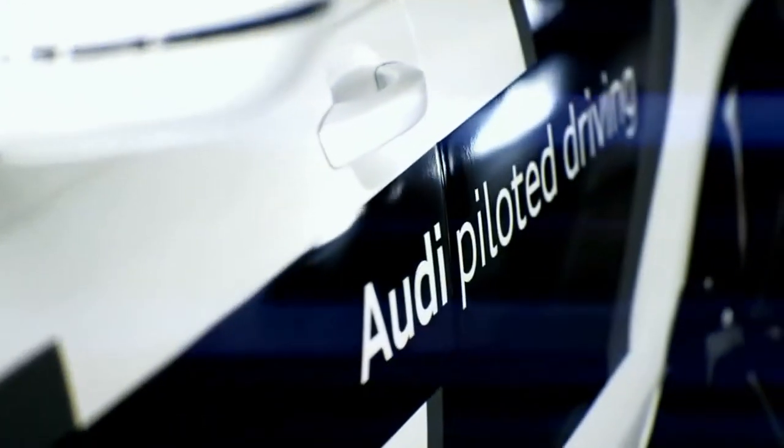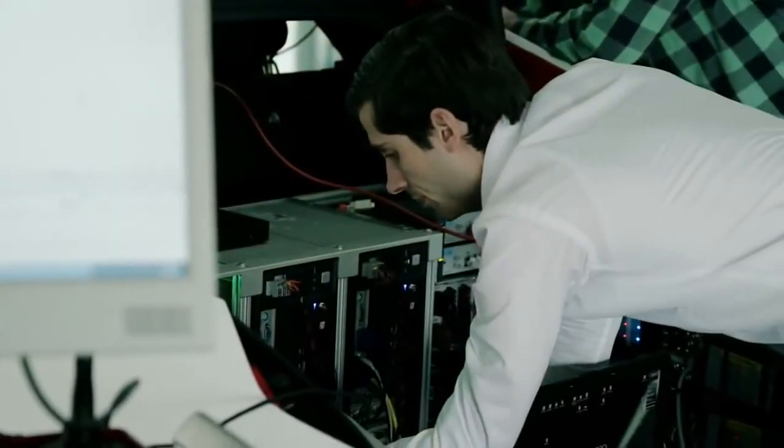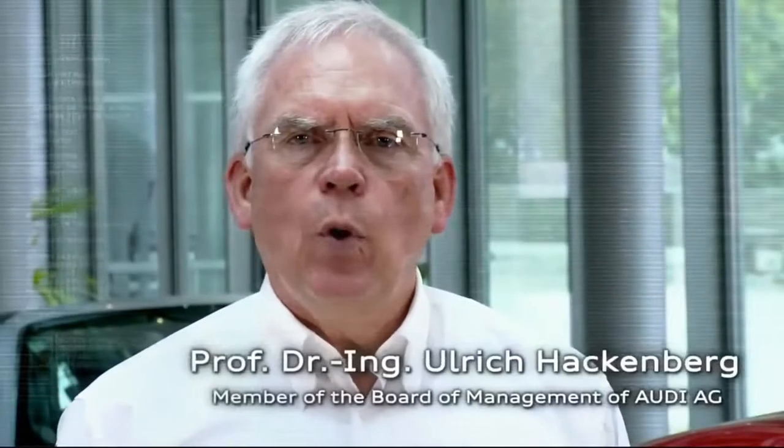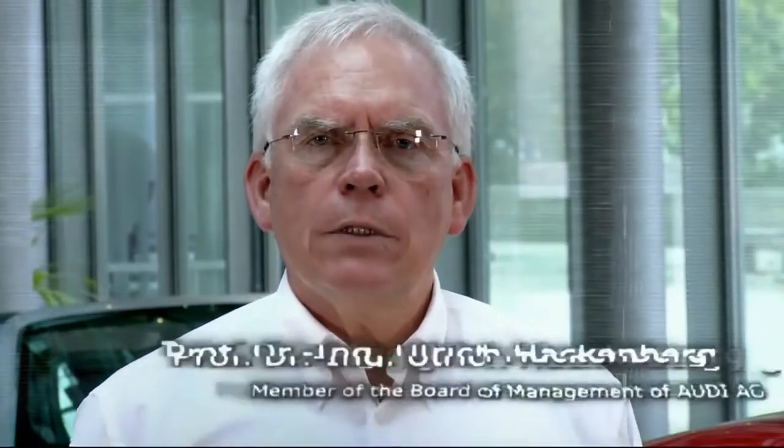Piloted driving at Audi started pretty early. The technical system takes over the responsibility for the driving task. Piloted driving is one of the most important development areas for us.